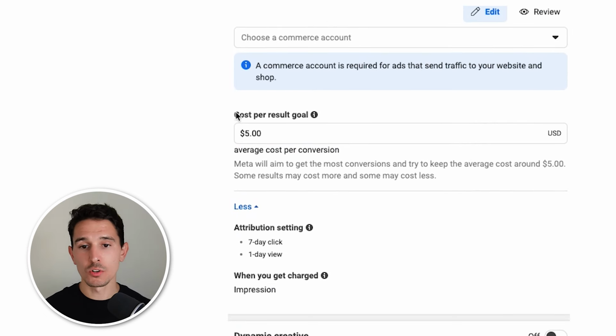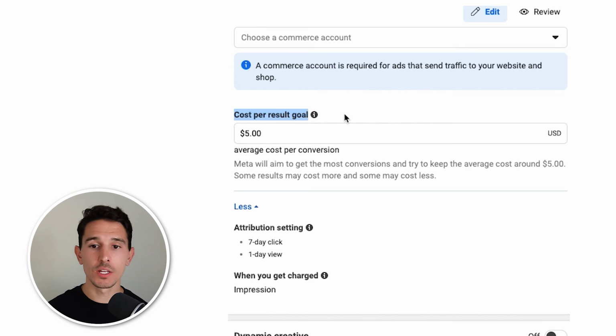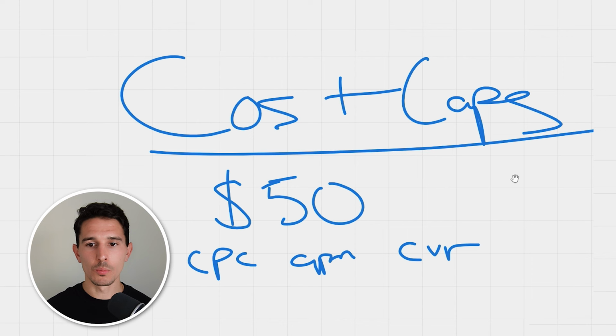That cost per result goal. How do we decide what that goal actually is? I'm just going to bring you a formula that allows you to know how you could derive it from different numbers. So one of the most common advertising metrics is return on ad spend, or ROAS. Oftentimes when we talk about ROAS, everyone understands where their ROAS needs to be to be profitable. For example, if we're working with a brand that has a 30% margin, we might know that their ROAS roughly needs to be about 3 to be profitable.